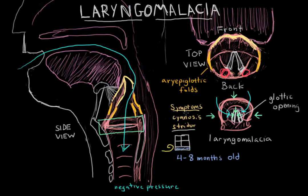Patients with laryngomalacia also experience gastroesophageal reflux, reflux from the stomach. This can be an issue because not only can the acid get into the lungs and cause damage, but it can also further cause damage to the larynx and the surrounding soft tissue, which further narrows the airway. So reflux can be a potential complication in these patients.